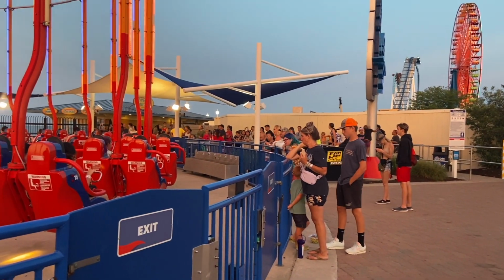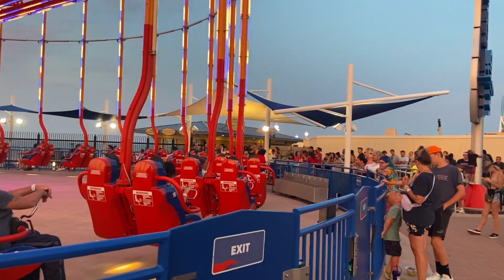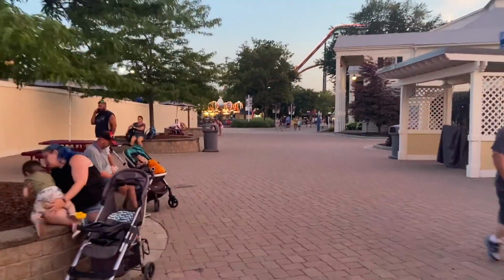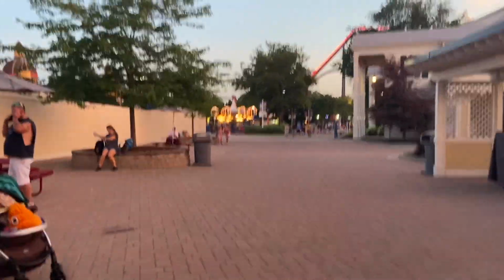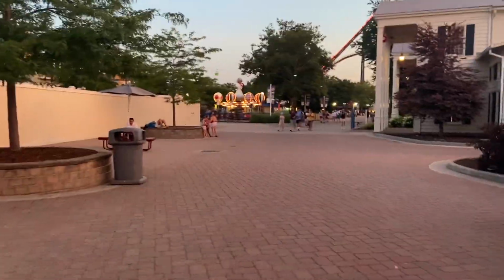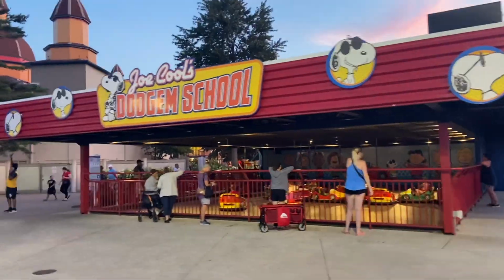You know what? This is such a long line. I'm not going to stay here. We're going to move on from here. So for right now, we're just going to keep on moving, get as many completed as possible rather than stand there. I'm going to hope that line gets shorter as the night progresses.